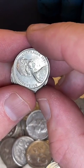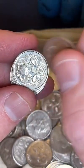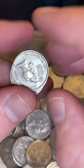Got a round 50-cent piece in change for a 20-cent. That's awesome. Yeah, those round 50-cent coins, $12 to $20 each because they're 80% silver. So that's cool.